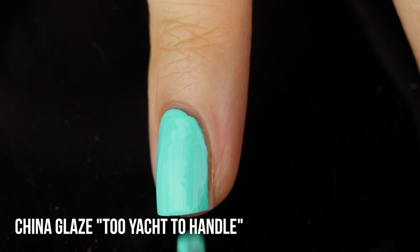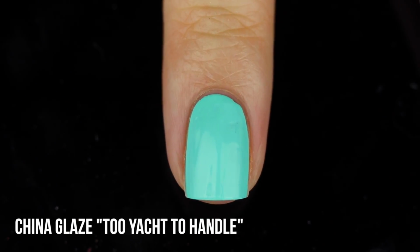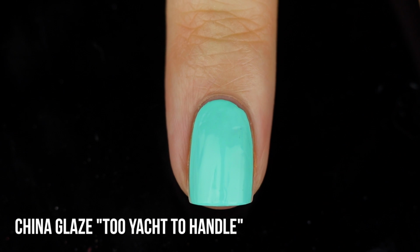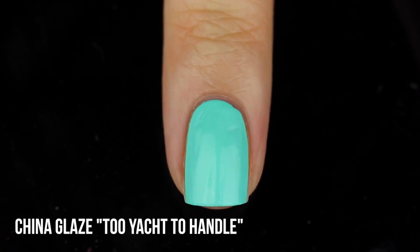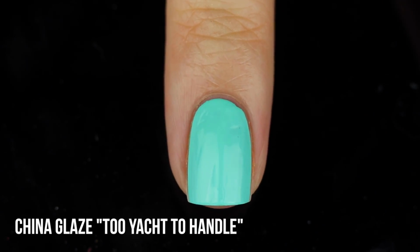I've had this bottle for like 7 years, and I feel like it's been one of my top favorite nail polishes for that long, so it's just kind of funny looking at it, and oof, it kind of smells a little bit strong too. Not a great formula, but it's such a beautiful shade. I really have a lot of sentimental love for this color.